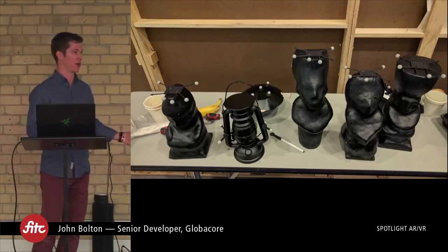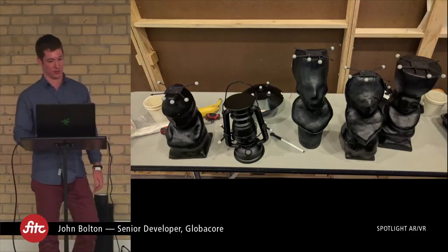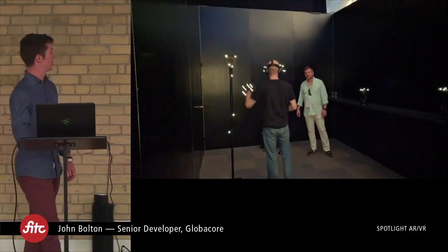Even when people could see the props as they walked in the space, there's always that little moment of, wow, I can actually pick this up and it feels the way it's supposed to based on what I'm seeing. And this is what the room itself looked like.